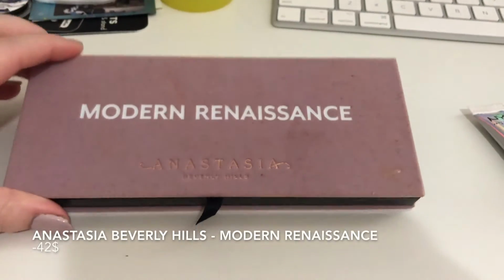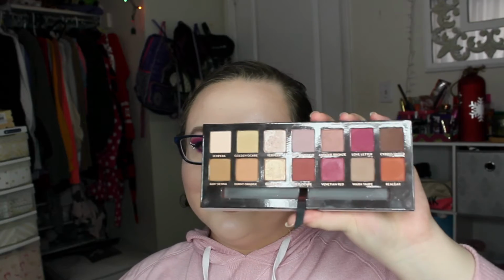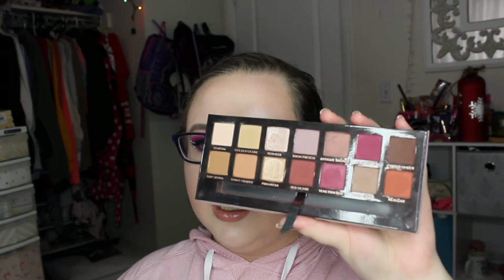And then one that I've been using recently is the Modern Renaissance by Anastasia Beverly Hills. So me and my sister share this palette, but it's been in her room, so I never go in her room to get it. So I put it in my room so I can actually reach for it, especially because of Valentine's Day.